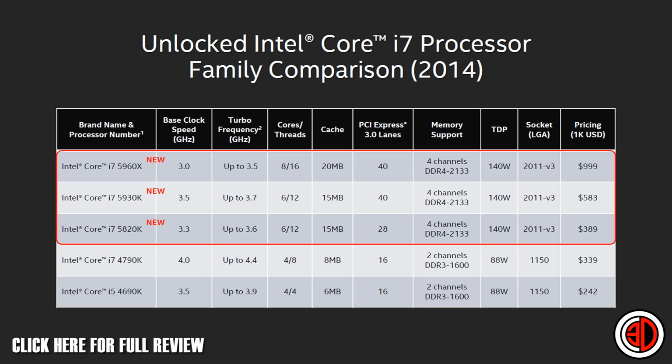Move up to the 5930K, 3.5 up to 3.7, 6 cores, 12 threads, but the 5930K does have those 40 PCI Express lanes. So the 5930 and the 5820 are both 6 cores. You have to go up to the 5960X, which is the granddaddy at $1,000, to get the 8 cores, 16 threads. You also get 16 megabyte cache and those 40 PCI Express lanes as well.